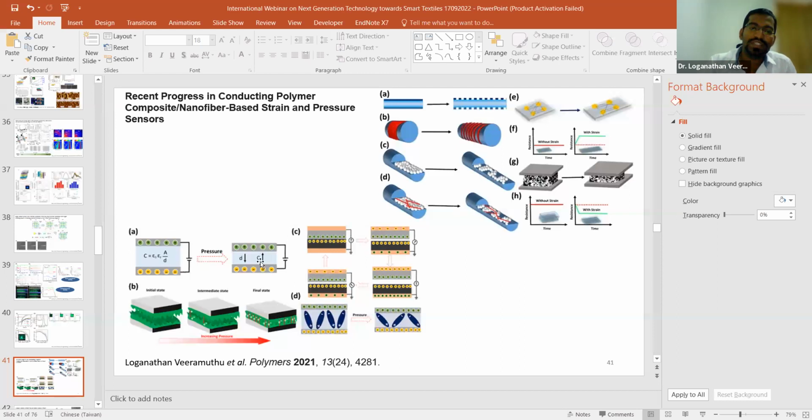So here you can see different kinds of sensory modes. One is capacitance based, or resistance based, or piezoelectric based, or triboelectric based. There are different pressure sensing modes. So these are all the things we have discussed in this article. This is open access, so anyone can access. You can go through this.